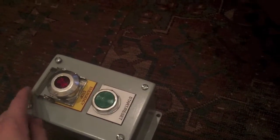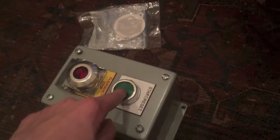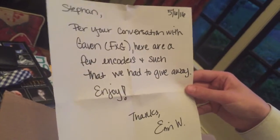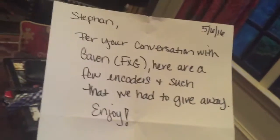It's a little known fact: hexagons are our favorite shape. It's a hexagonal reflector, and I can already think of several things that we want to use that for. Oh, we have a letter. Nice. "Here are a few encoders and such that we had to give away. Enjoy. Thanks, Aaron W." Well, that is just amazing.